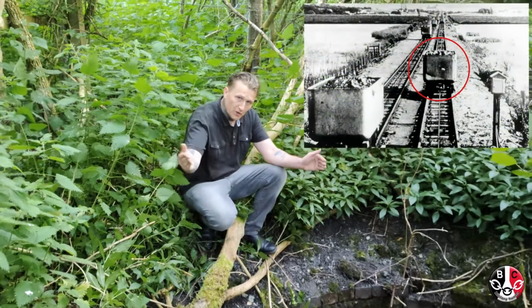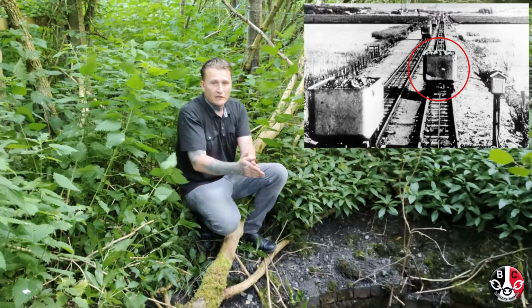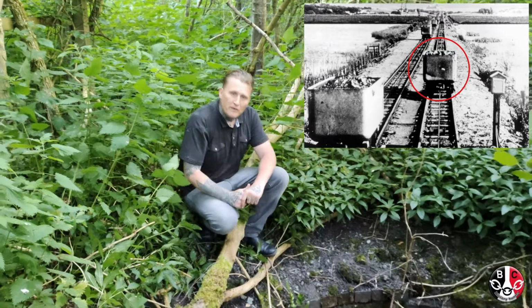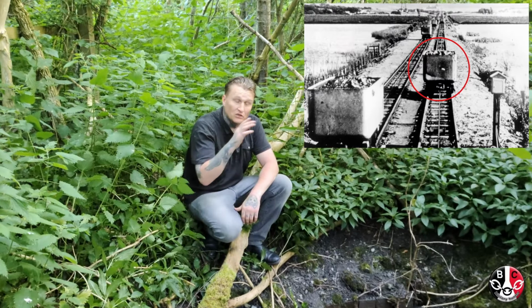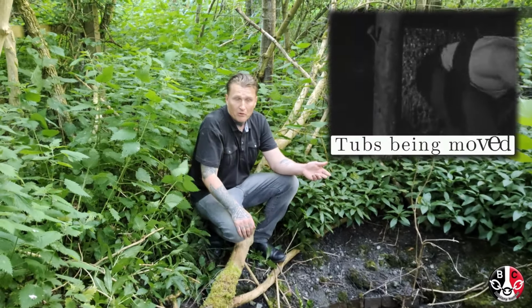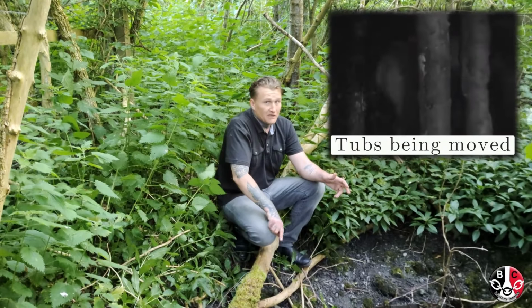He fell between two tubs. Tubs are what they carried the coal and the slag in. For some reason, one of the tubs was moving. He was crushed. Crushed his mid-waist, his legs and his feet were badly damaged, mangled. They said he wouldn't survive. The odds of him surviving were very slim. Took him back to his house in Lower Gornal, where subsequently I imagine he died.